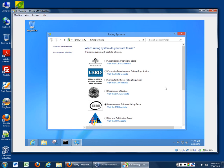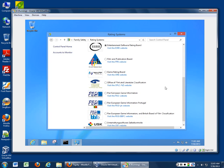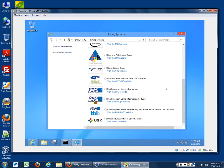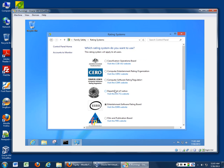You can set your ratings, because the movies and other stuff come out with other ratings. You can actually use all these really cool ones, whichever one you want to do. If you really want the Entertainment Software Rating Board, you can do that. We can always do Department of Justice. If we really want to, we can use some of the Australian ones, which are really interesting because Australia's got some of the most restrictive blocking policies on the face of the planet. They're almost more insane than China is.